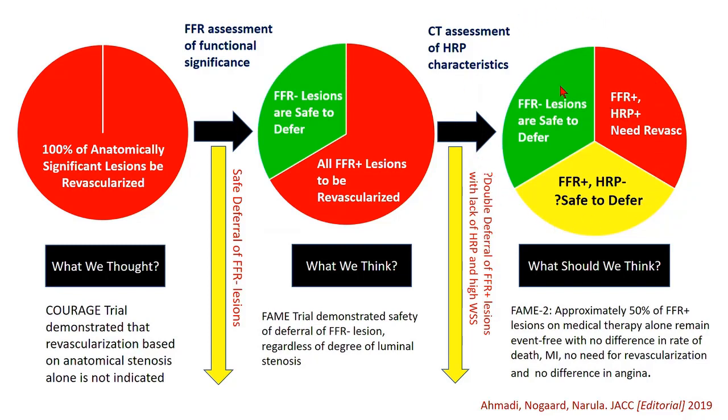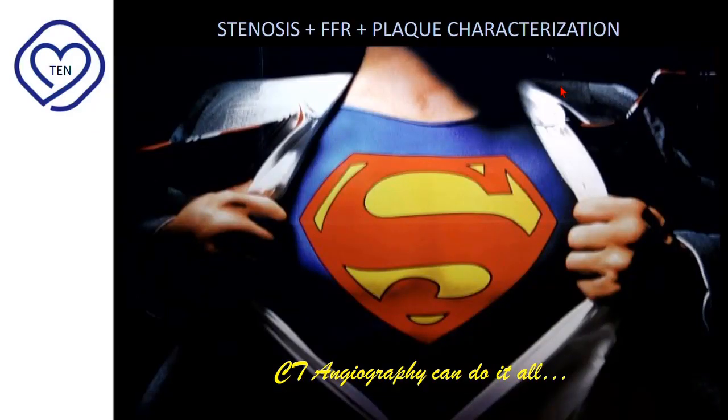So to end, I would say that CT angiography provides it all. It provides us stenosis, provides us FFR, provides us plaque characterization, and if we have it all, then CT angiography can do it all. So, super CT angiography.